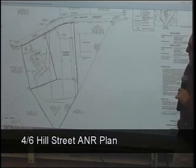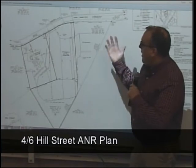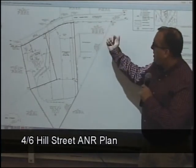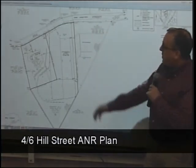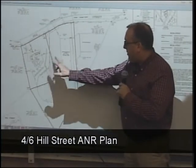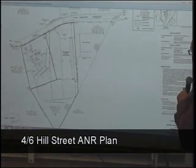Mr. Hunter's filed an A&R plan, which is this plan here. Approval not required plan. It meets the frontage requirements for the C1 zone, minimum 100 linear feet. Hill Street's an accepted way, so the endorsement by the planning board would be to put this plan on record to clarify, essentially to clean up, if you will, what's on record with the assessor's office right now.